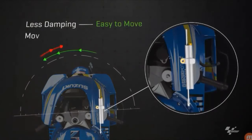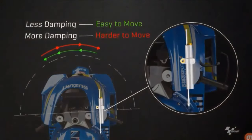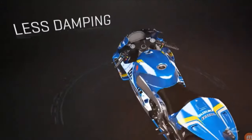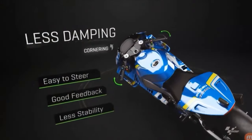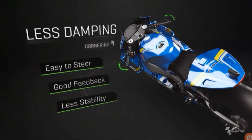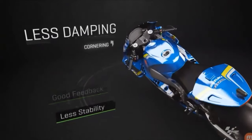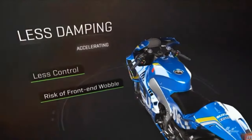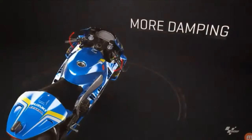The damper can be adjusted to suit the rider's feeling, giving them more or less damping, making the bike more or less reactive to sharp steering movements. With less damping, the bike steers more freely. The rider gets more feedback from the bike, but that can also be a downside as the stability decreases. When accelerating, the rider has much less control of the bike, which could lead to wobble with serious consequences.